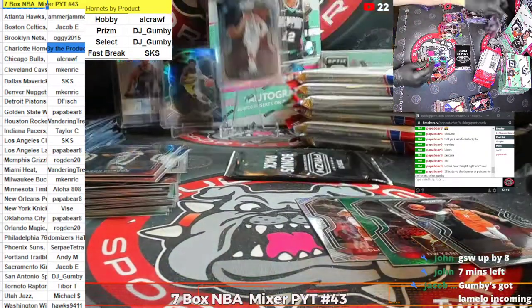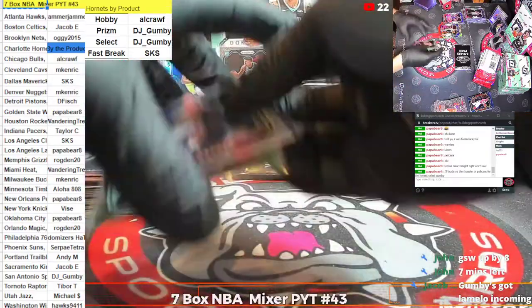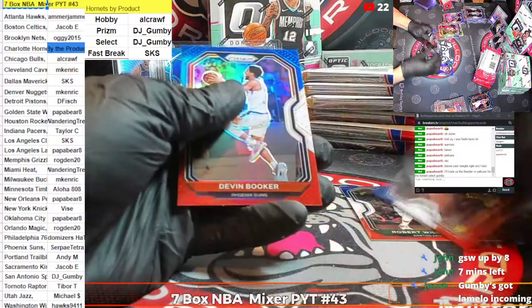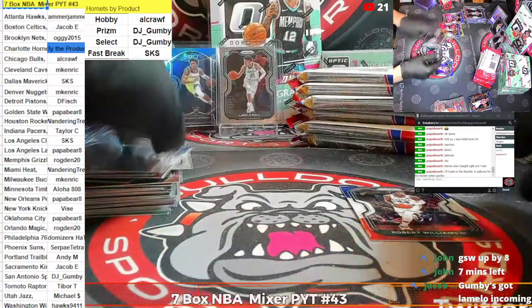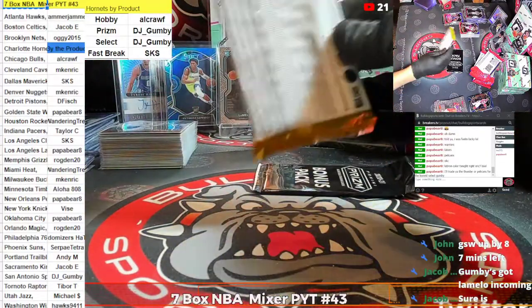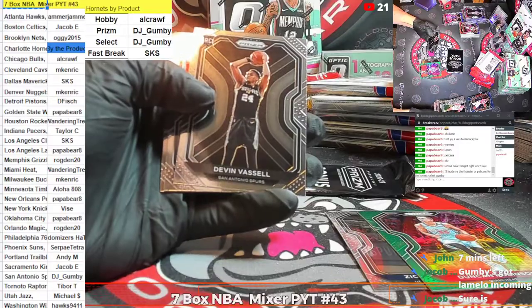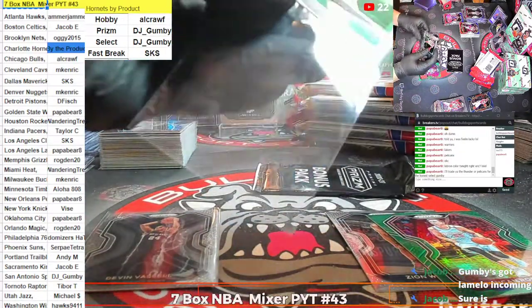All right. Williams, Morris, and a Booker. I also feel like the red, white, blue Mellow is coming out right here, too. I feel like towards the bottom half of that stack is a red, white, blue Mellow coming. Green Duncan Robinson, Vassell, which means it's definitely not in there. So, sorry, Gumby.